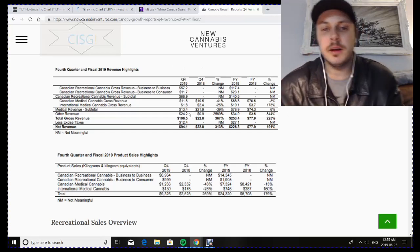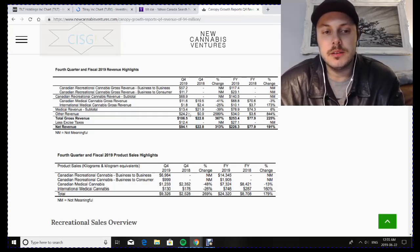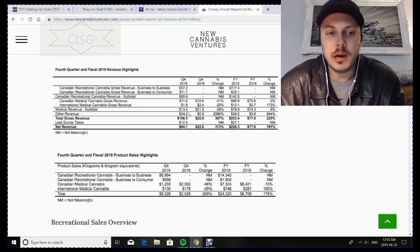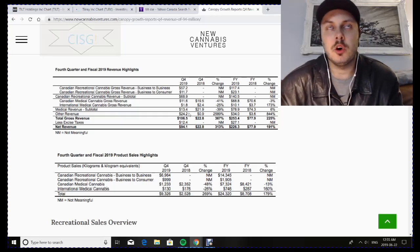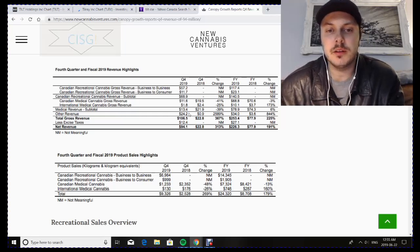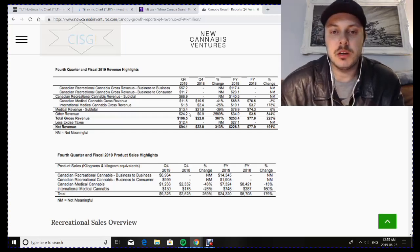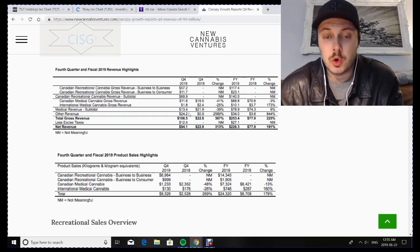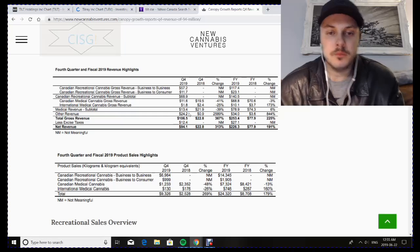Okay, so I didn't understand this and I asked on Twitter. Nobody could answer that question, but what other revenue is, they have stores in Bickle, so that's a vape company. So that revenue is pretty good. It's about half of what Cushco does per quarter. So that's good for their bottom line.